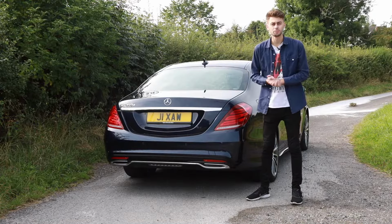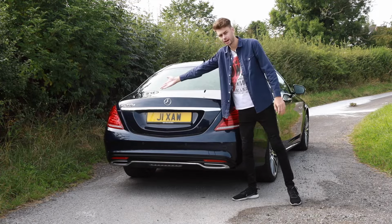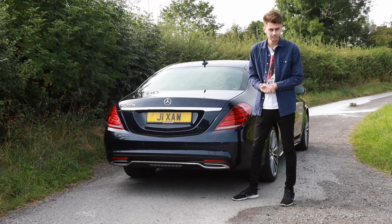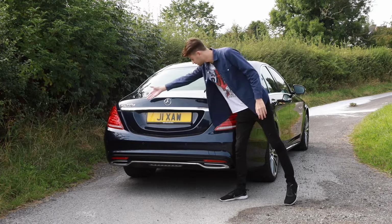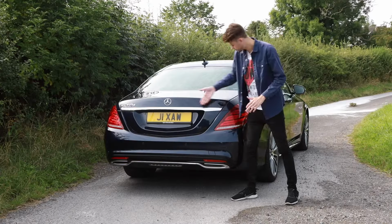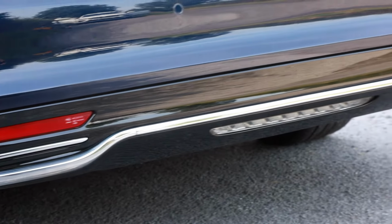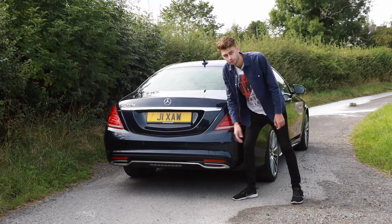Okay, so here we are at the back of the Mercedes S-Class, and the first thing I'll point out to you is the badging over on that side, which says S350D, which means it has a 3-litre diesel engine, but we'll talk more about that when we drive it. We've got a nice continuation of the chrome detailing from the side with a nice strip along the boot lid. And there are some chrome surrounds that try and make that look like an exhaust, but obviously we know that it isn't.